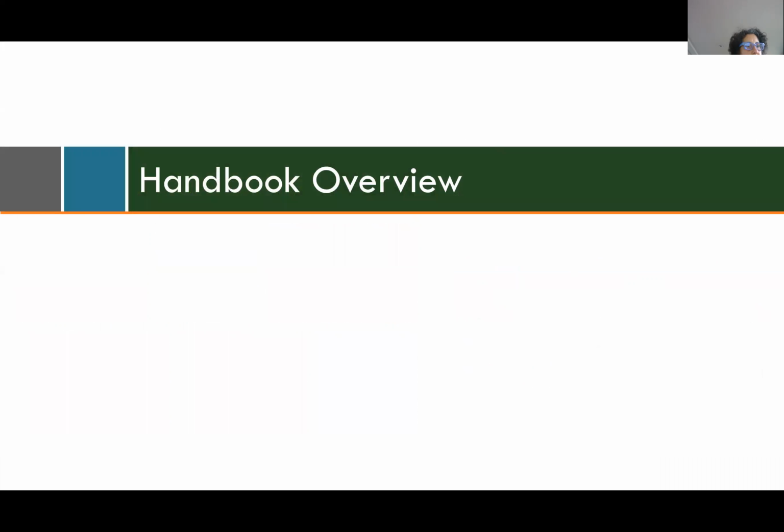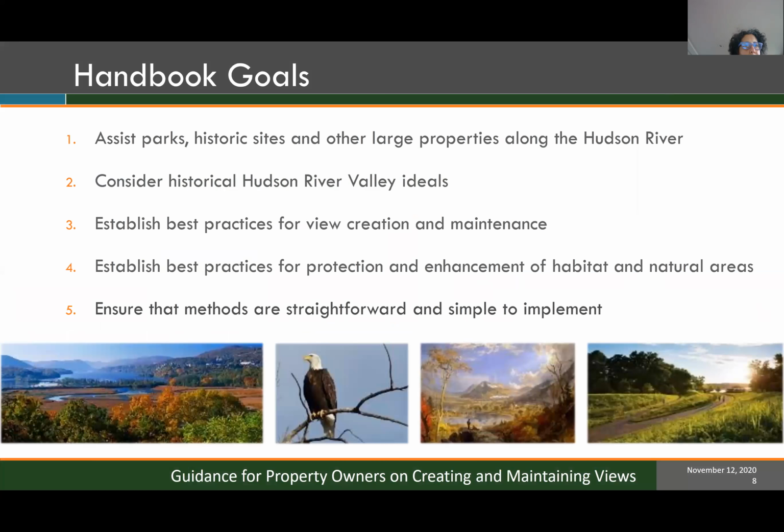So, let's take a look at the handbook. NWIPIC and New York State Department of Environmental Conservation had very clear goals in mind when they proposed the creation of a document that would provide landowners with guidance for the establishment and maintenance of scenic vistas along the Hudson River. This document was to include sound guidance for the preservation, restoration, and enhancement of the historic landscapes that grace the shores and hills of the Hudson River Valley, their viewsheds, and their ecological integrity.